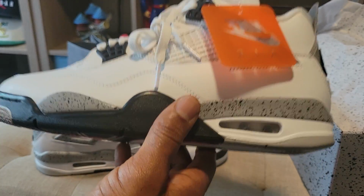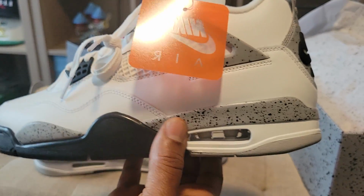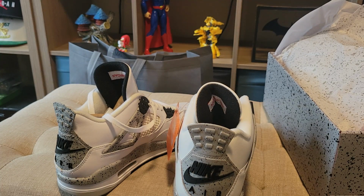But yeah, man, again, I'm not sure if I'm going to keep my second pair. I might return it. I might use it as trade bait. I might sell it. I don't know. Everything is down right now, let me just say that, man. A lot of sneakers are very, very down right now.